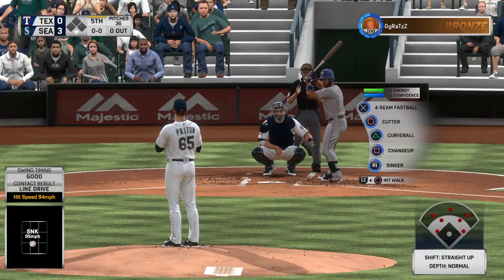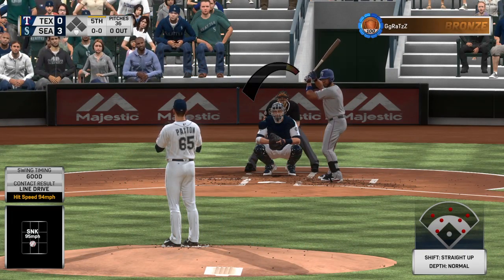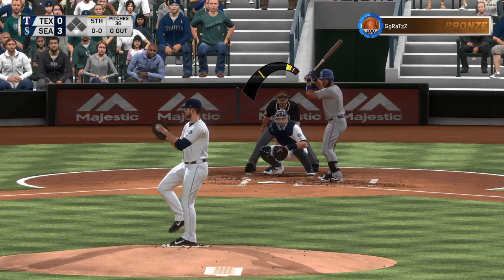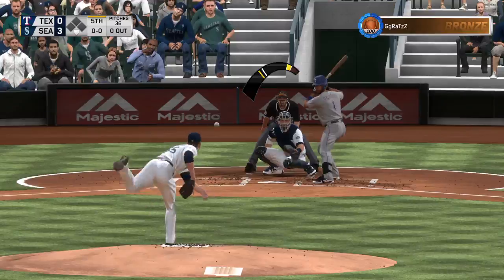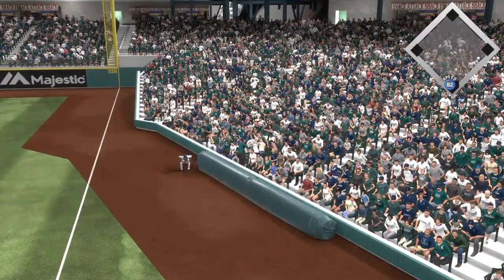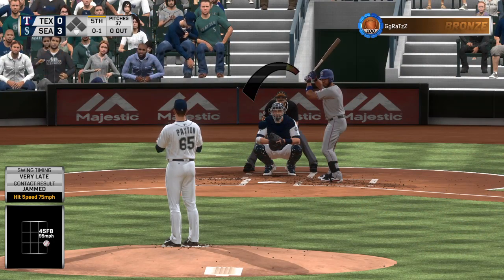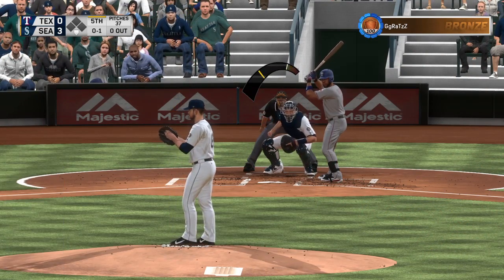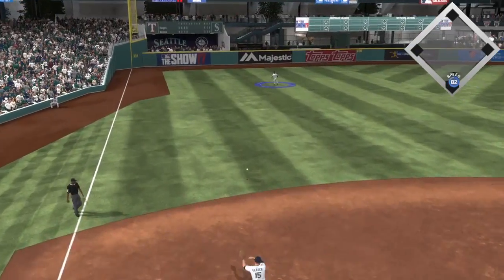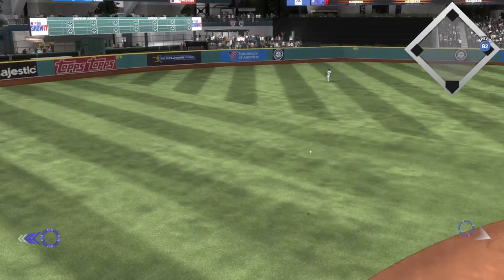Here's Elvis Andrus now. 0 for 1 for him here in this one. Shortstop, Elvis Andrus. This is hit down the right field line, but it's going to get out of play for strike 1. The windup and the 0-1. And oh, he can't knock this one down as it zips right by him into left.